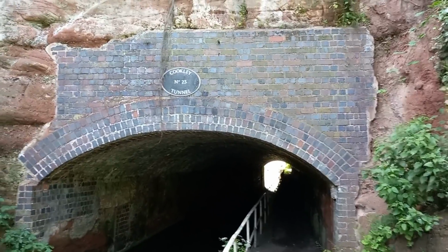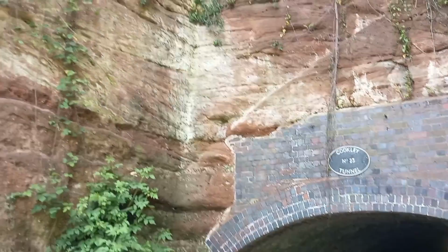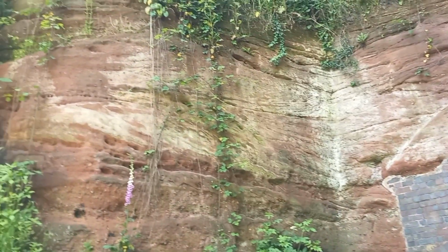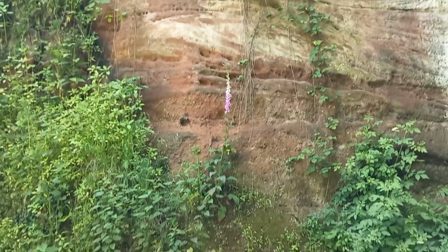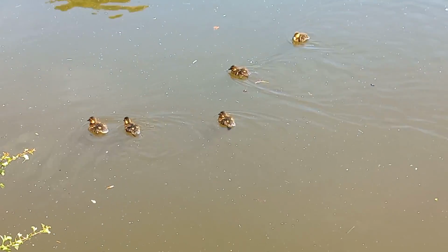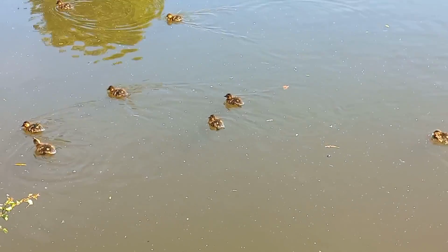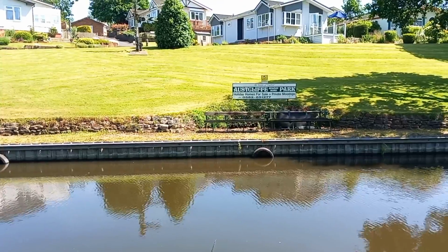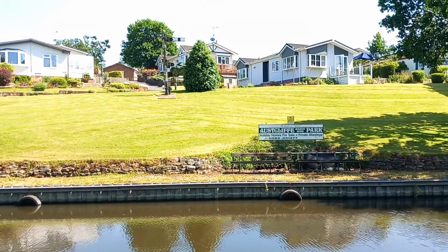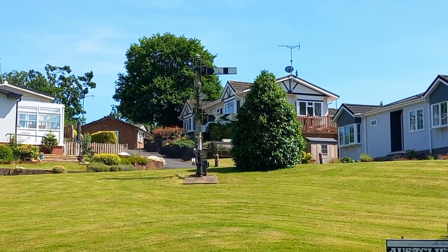That was cool. I wasn't expecting the landscape around here to be like this. Just rocks right alongside the canal. Well, I wasn't expecting here in a holiday home to see old semaphore signals over there.